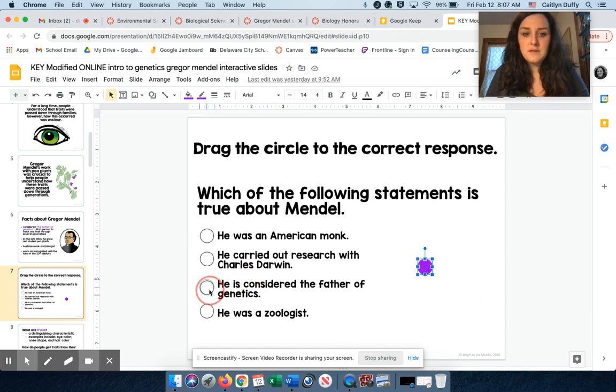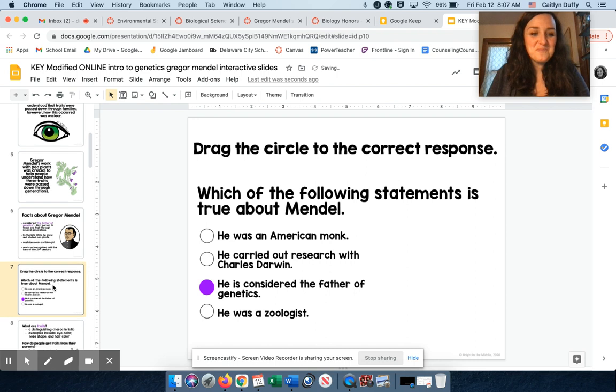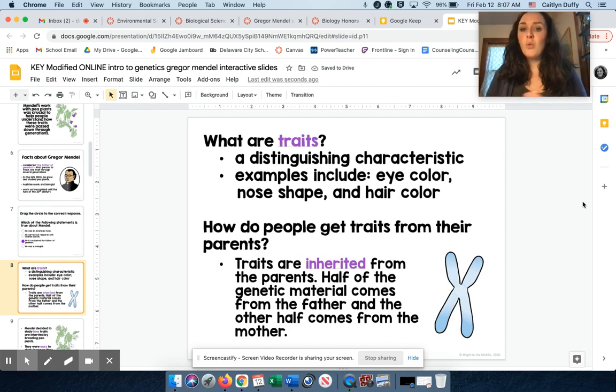He is considered the father of genetics, okay? So what are traits? They are distinguishing characteristics that include butt chins, or cleft chin is another name for it, okay? Eye color, nose shape, hair color, skin color, the fact that you might have ear hair. There's a lot of fun traits that some of you guys may want and some of you guys may not want, okay? So how do people get their traits from their parents?